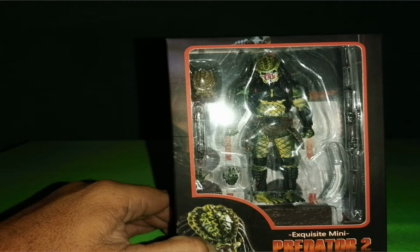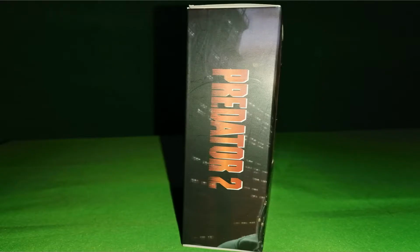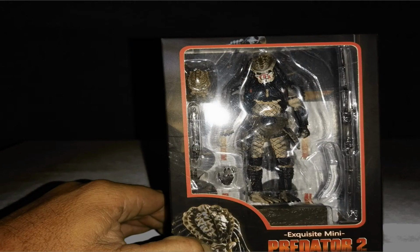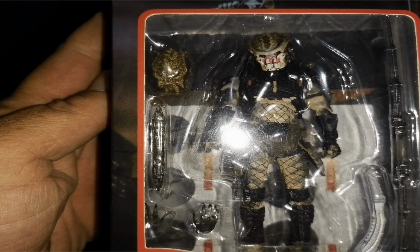Number 4, I find this toy so awesome, man. I love the Predator, and I love the idea that they've brought out so many different types of Predators. This is 20th Century Fox, says on the box, from 2019. I got my first few at Comic Con, but this one I got in Joburg at Smallville. This is an awesome line. I don't know, it's so intricate, and it's the size of a G.I. Joe with all the weapons and different heads. I don't know how they can go into such detail and so small. That's why I love it. I would like to get some more of these.